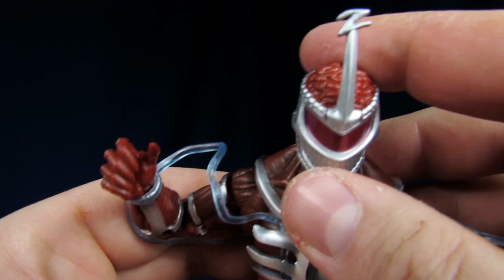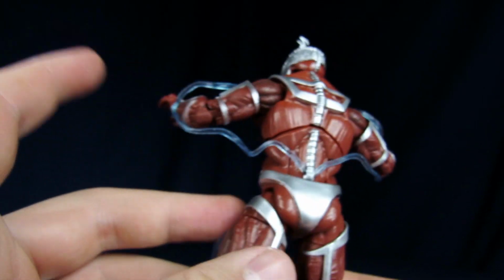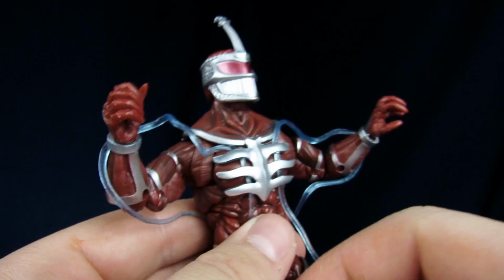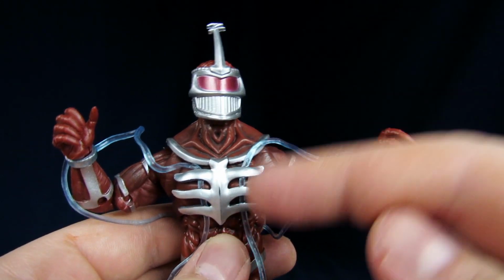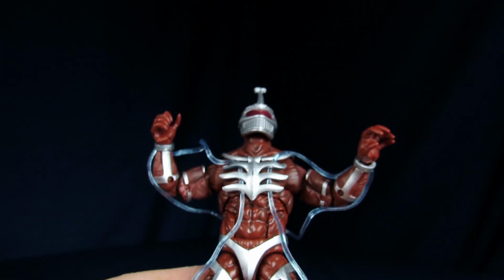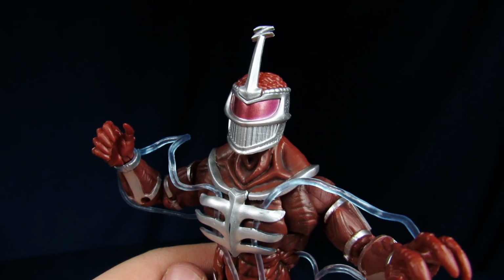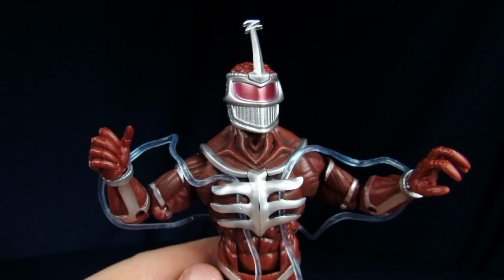I've seen a couple, but one thing I did notice between each of them is there's definitely some minor paint imperfections. Like one of the White Rangers had some extra paint inside of his mouth. One looked perfectly fine, but then that one had the shield not quite as right. So there's some hit and misses. So if you're definitely going to be picking this guy up, make sure to look at the variety on the shelf and select one that's appropriate for you.